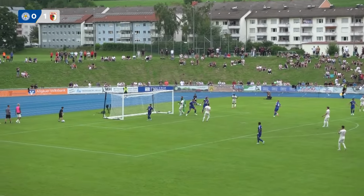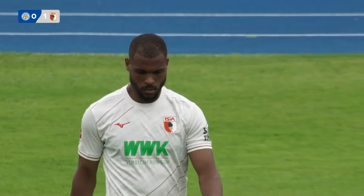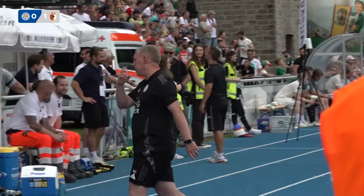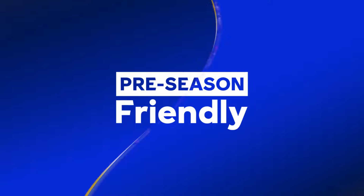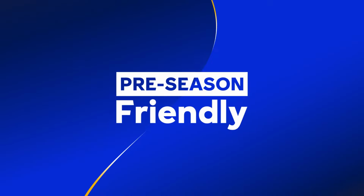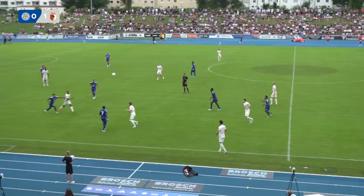It is Mounier. He's rifled into the side netting. And Wout Faes stretches his arms out wide as if to say, what's going on? He's confused about how that came to pass. Yeah, you can just see the reaction there, obviously, of Steve Cooper. And again, they have the territory. And it just seemed to be closing all the doors at the minute.